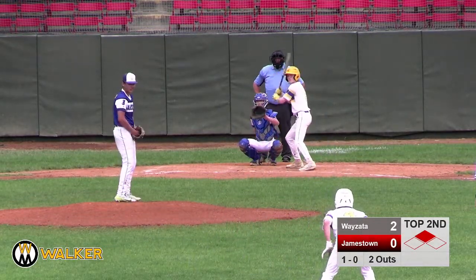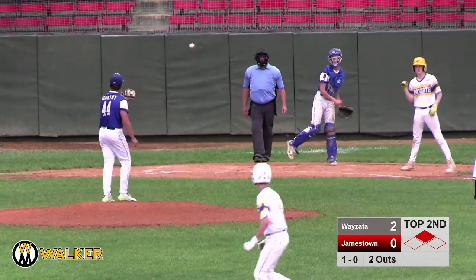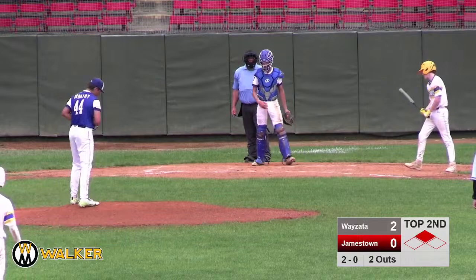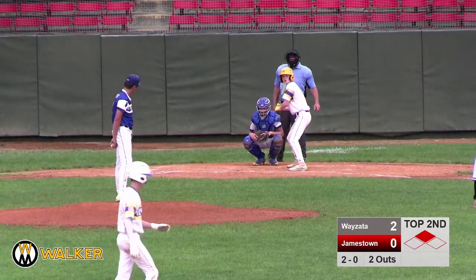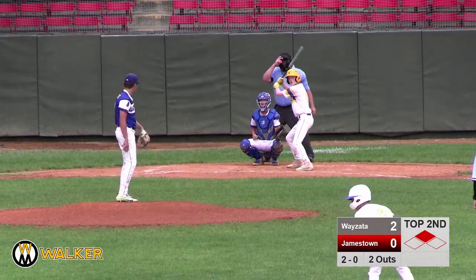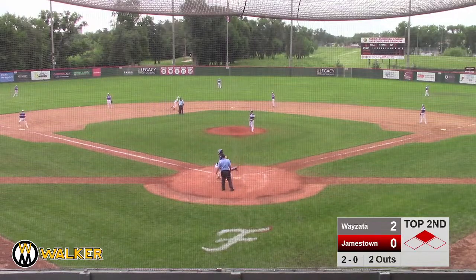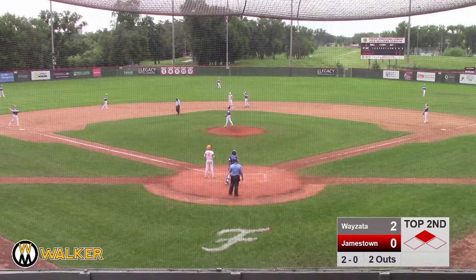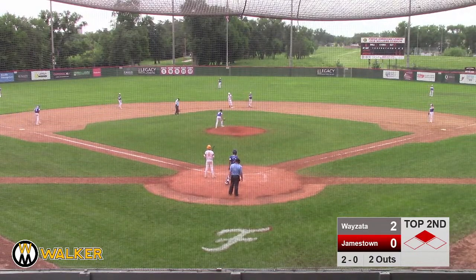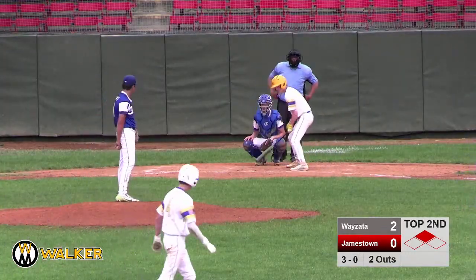Second baseman covering here. Pitches off. Inside for ball 2. It's 2-0. We got a bat here for Reviso. Fake steal. Throw down to third. Runner still on second. Now it's 3-0 for Reviso.